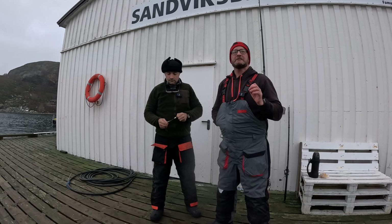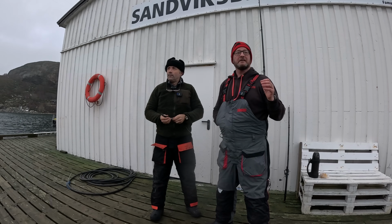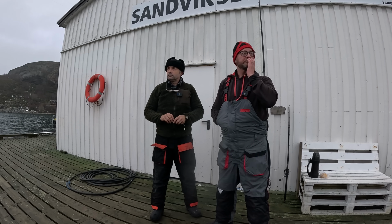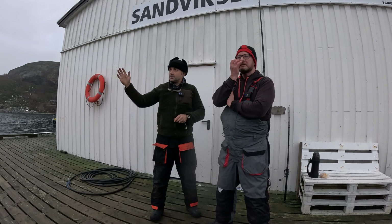We've dropped back onto Sandsvikberg Pier because this was unfishable earlier on. But now we're fishing it on the ebb, which is perfect. I'm praying now the weather gods and the fish gods are on our side. There's no wind, the water looks good. It's a good high level now, just starting to tickle now.